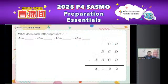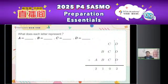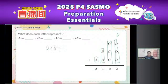Next one, what does each letter represent? Okay, still a number puzzle here, but in this case, I really love it. Why? You will find D plus D plus D, C plus C plus C plus C, B plus B, A plus A. So D plus D plus D exactly equals D times 3. And I got 2. Is it possible that it really equals 2? No, it has to equal a 2-digit number with carry over.